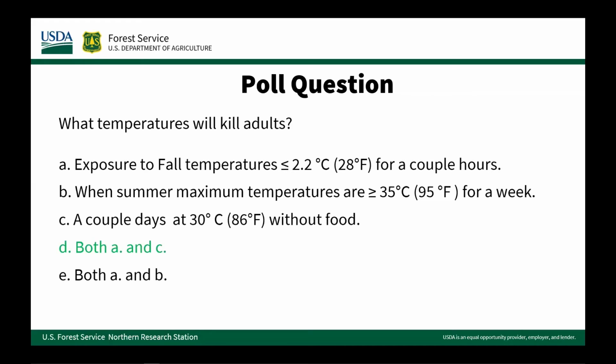So exposure to fall temperatures of 28 degrees Fahrenheit for a couple hours, or C, a couple days at 30 degrees C, which is 86 degrees Fahrenheit without food. That's what will kill adults.